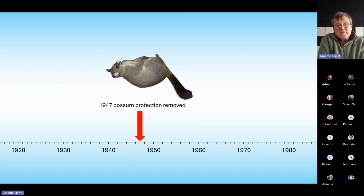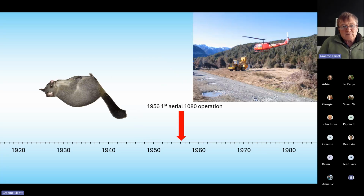And then in 1947, possums, which had been protected up until then, became unprotected and people could trap and shoot them at will. Of course, they had been being killed before then, I know, because my granddad used to kill them. And then in 1956 we had the first go at killing them on a large scale. Now, of course, we didn't do it with a helicopter and a tractor like that, but I couldn't find a picture of a plane in a hurry. So anyway, we did our first 1080 operation in 1956. And of course, at that stage we were protecting forest values because we didn't have anything else on our minds.